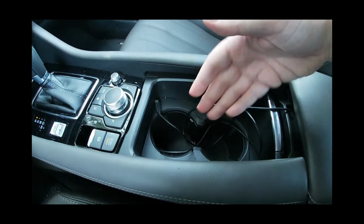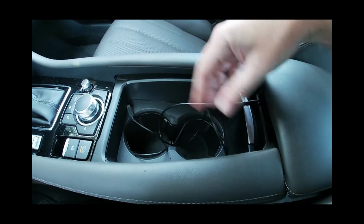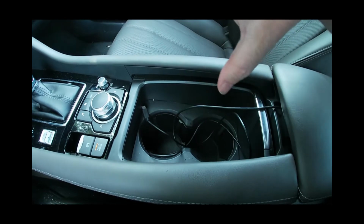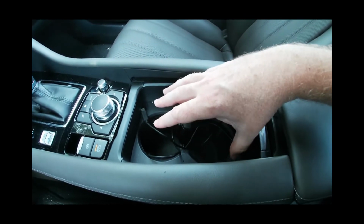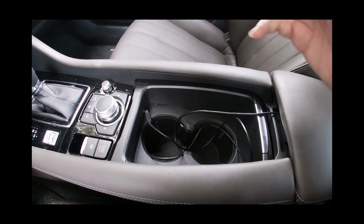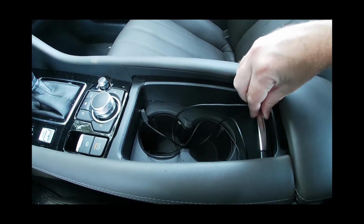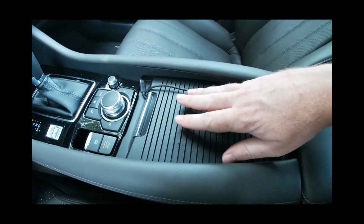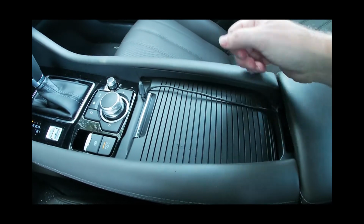As you move back from all of the controls, however, moving on just a bit, we do have two moderately sized cup holders, although I wouldn't recommend putting your biggest fast food drinks in here. I've had two very large cups in here and they don't exactly seem to fit perfectly all the time. You do have a nice little cover to go over the top of that as well, in case you don't want to use the cup holders. You can just simply rest something right here as such.